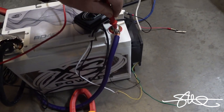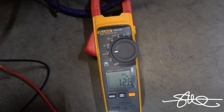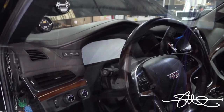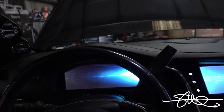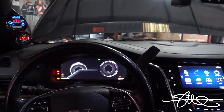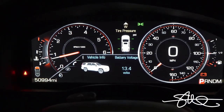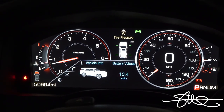So before I start it, just to kind of show you what's happening, we got 15.5 on this side, and we got 12.8 on this side. Truck's not running, obviously, so let's start it up, see what we got. So as you can see, that little battery light right there isn't that big of a deal. It's just kind of over there. I'm not really sweating that too much.